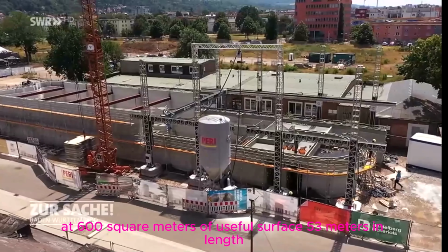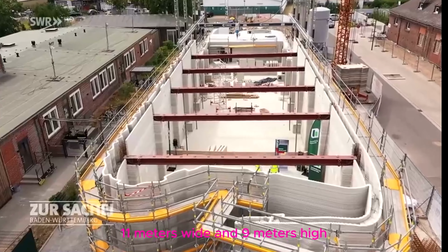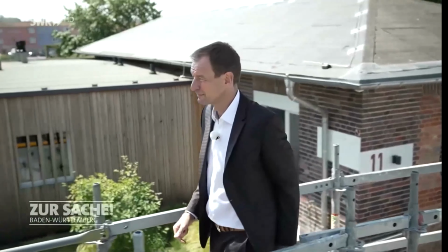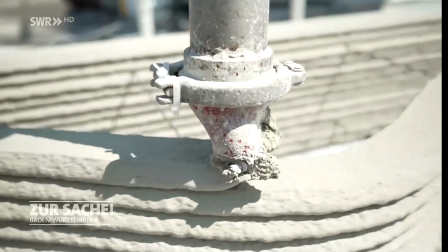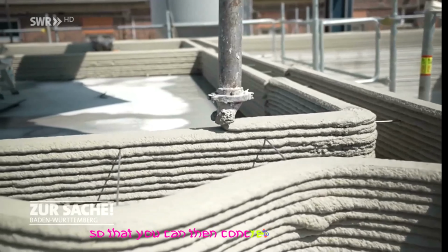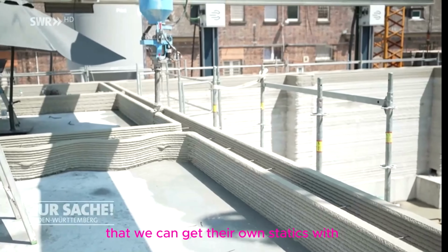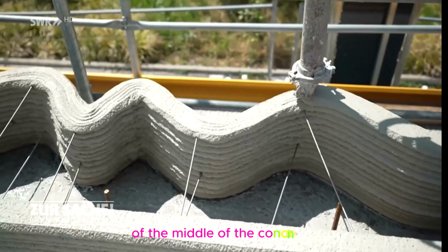At 600 square meters of useful surface, 53 meters in length, 11 meters wide and 9 meters high, the largest building ever printed in Europe, perhaps also the largest in the world that is printed. In the middle, we still have the anchors who hold the 2 layers, so that you can then pour concrete in the middle. The future must, of course, look very different, so that we can get their own statics with it. The 2 layers become wider and later the middle is filled with concrete.